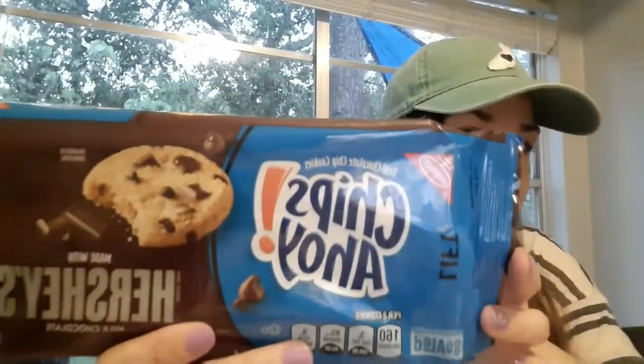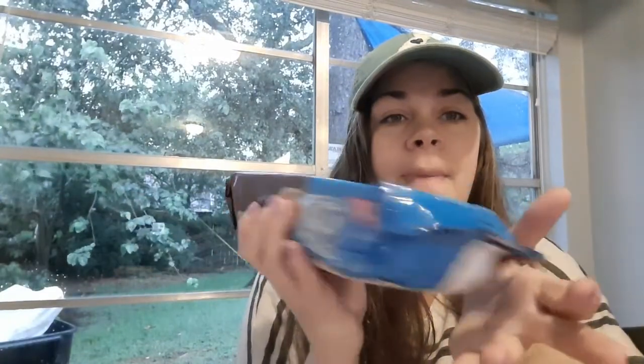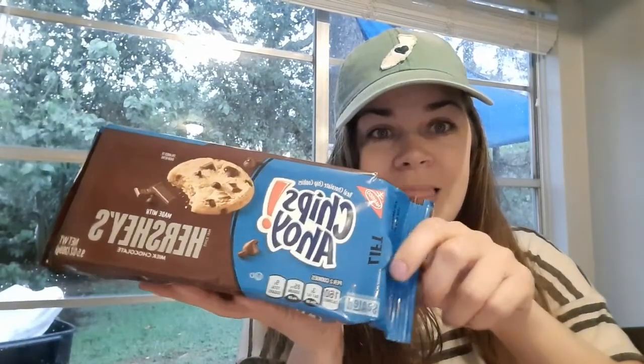I'm just going to start unbagging stuff and show you guys what we got because it's all random. There is Chips Ahoy. Chips Ahoy Hershey's at the Dollar Tree. This is like a regular size package of cookies for a dollar. What? Name brand for a dollar.